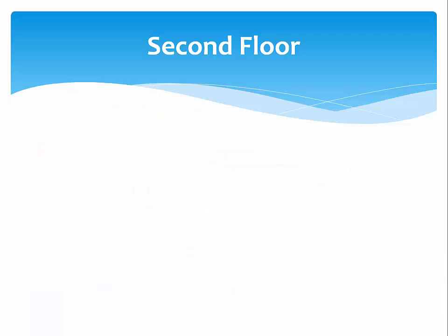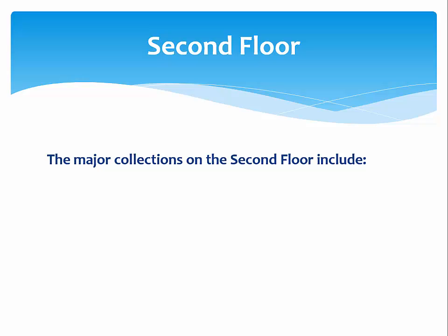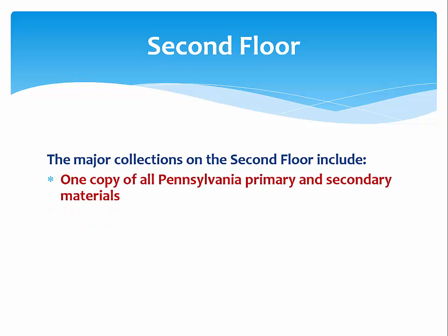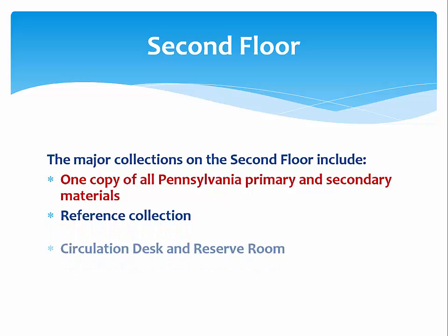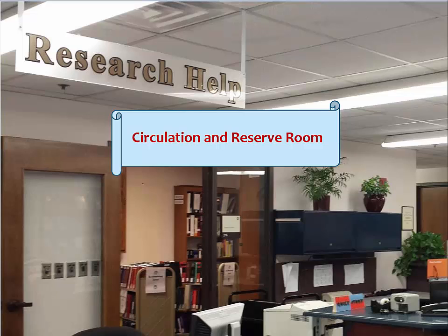The major collections on the second floor include Pennsylvania primary and secondary materials, reference collection, circulation desk and reserve collection, computers, and a high-speed scanner. Here's a picture of the circulation desk and reserve collection located near the entrance to the center on the second floor.